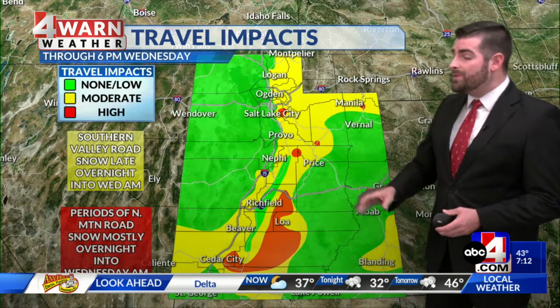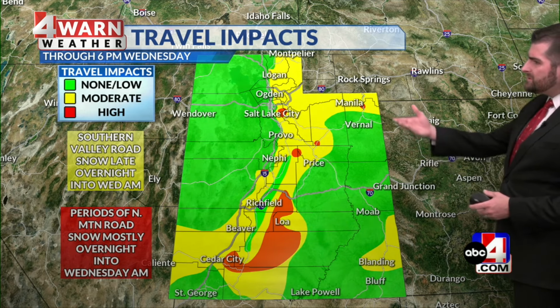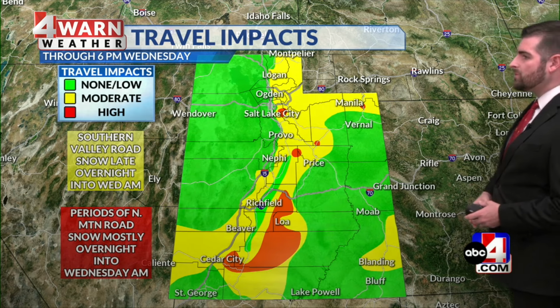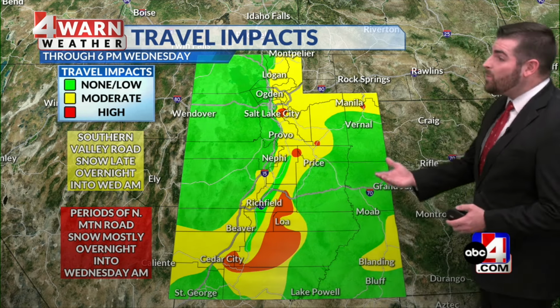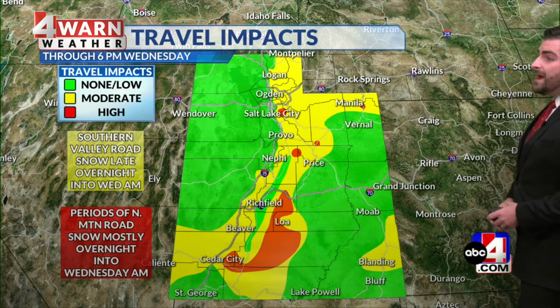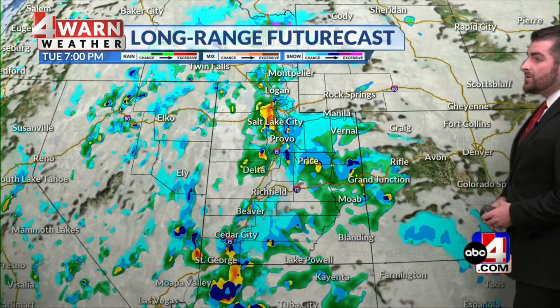Visibility as of right now, we can see it has been improving, but earlier it was down to about a quarter mile, but thankfully that has increased. Travel impacts, we're seeing high travel impacts, and we can see just a couple little spots in central and northern Utah, but we can see in southern Utah and parts of central there is a widespread swath of high travel impacts as well as moderate travel impacts across the state.